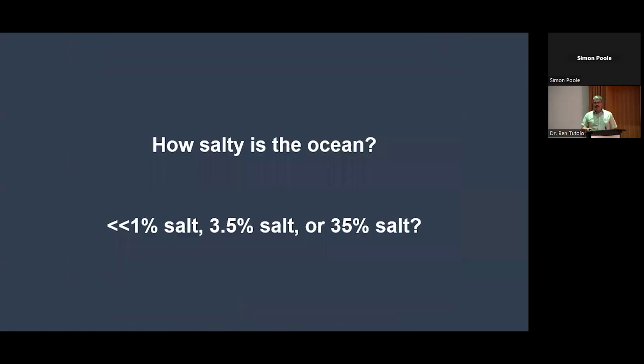Okay, so to contextualize the things that I'm about to say, it is important to start to think about how salty things that we actually know are. Does anyone know which of these numbers is the saltiness of the ocean? Like how much of the ocean is actually salt versus how much of it is water? Less than 1%, 3.5%, or 35%? Anyone actually have any idea? 3? Yeah, it's 3.5% salt. The rest of it's water.